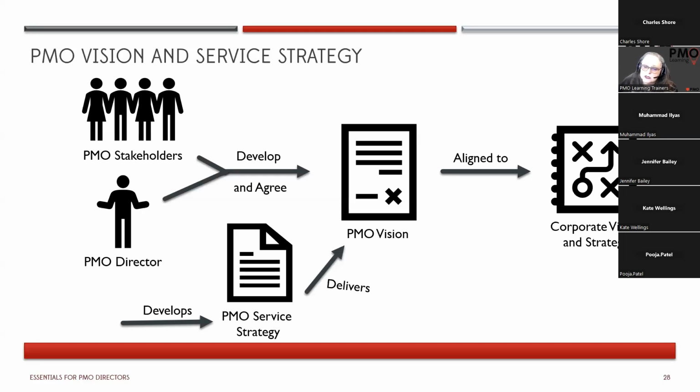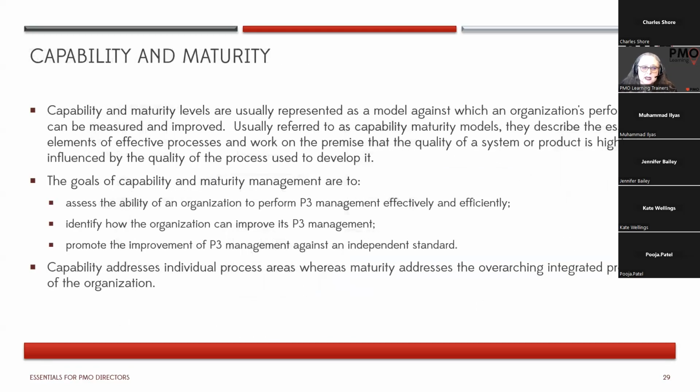Now, it would be great, wouldn't it, if we could say, regardless of where we are, here's a PMO vision and here's a PMO service strategy. Oh, look, we've got the service catalogue. Just do everything it says in the book and you'll be fine. However, we recognise that every organisation is very different. And actually, there is a lot of difference between capability and maturity in organisations and within the PMO. So again, we will talk through how some of the theory is tailored in order for it to be delivered by that particular organisation.